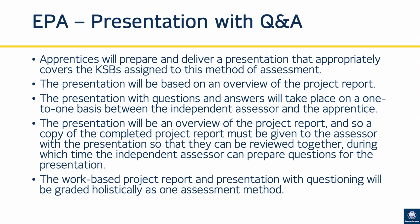For the presentation, this is now part B of your first assessment method. So you've produced the project, you've produced the report, that gets submitted and you get a grade for that. You then have to produce a presentation which would be followed up with a question and answer session, and the presentation should be based on your report.